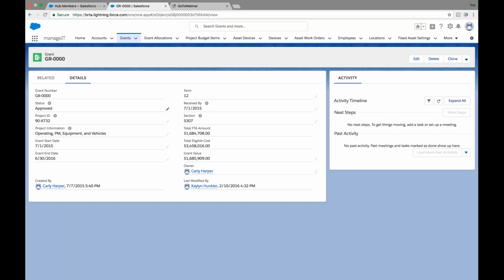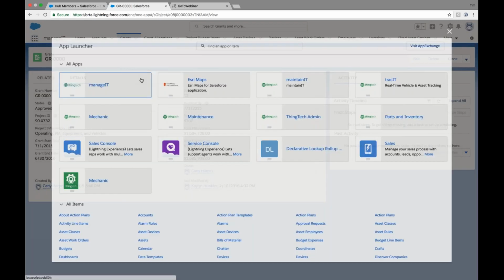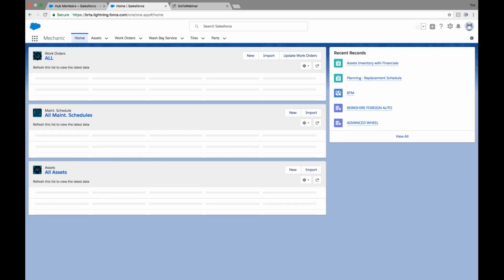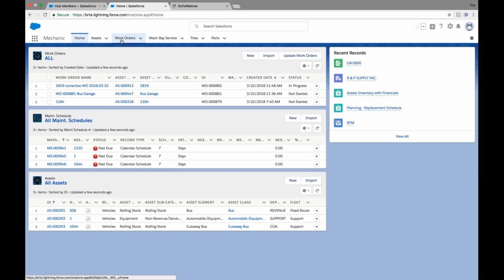with this system. But let's get the meat and potatoes. Let's talk about what a mechanic might want to access. So if I'm a mechanic, I may only see the stuff that a mechanic should see. So in this case, I'm only looking at assets, work orders, in this case, wash bay services, the configurable and customized tab, any tire management, any parts management.